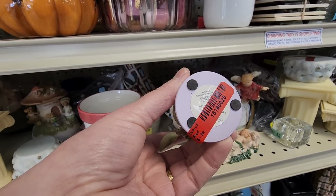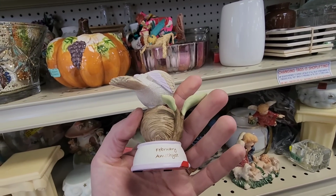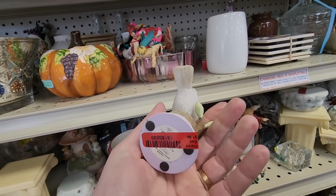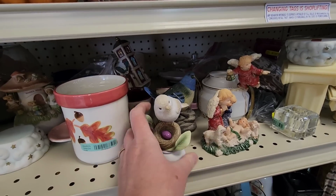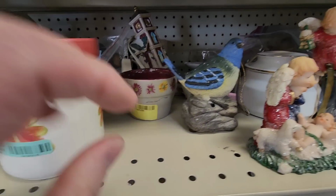Birthstone birdies, February. I feel like the nest and the bird should face the other way. Well, maybe, or put the February in the front. That's kind of neat, though. I've never seen that before. It's pretty just like that. Then it doesn't scream, February! What else is in here?